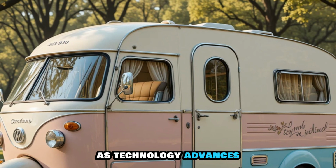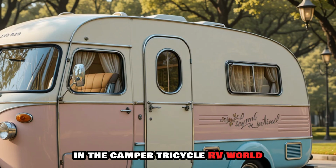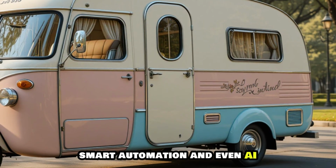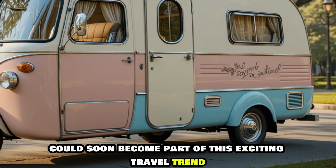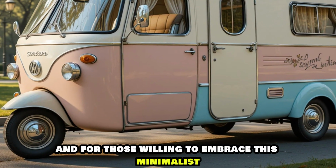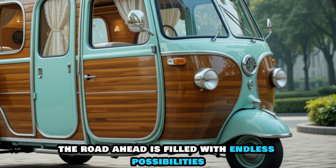As technology advances, we can expect even more innovative features in the Camper Tricycle RV world. Lighter materials, improved battery life, smart automation, and even AI-powered route planning could soon become part of this exciting travel trend. The future is bright, and for those willing to embrace this minimalist, adventure-driven lifestyle, the road ahead is filled with endless possibilities.